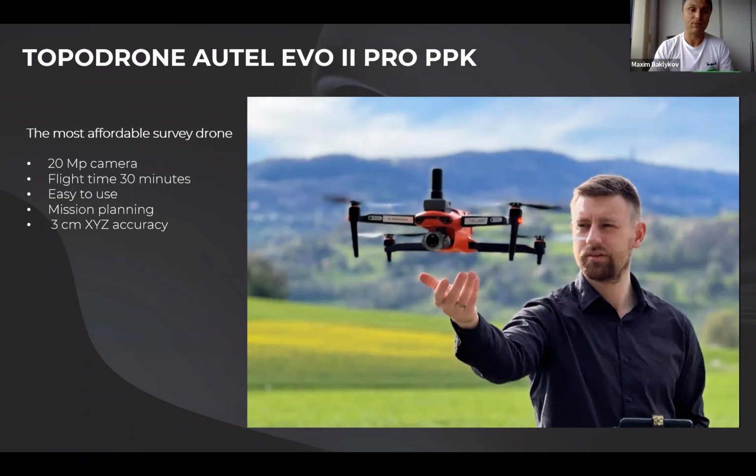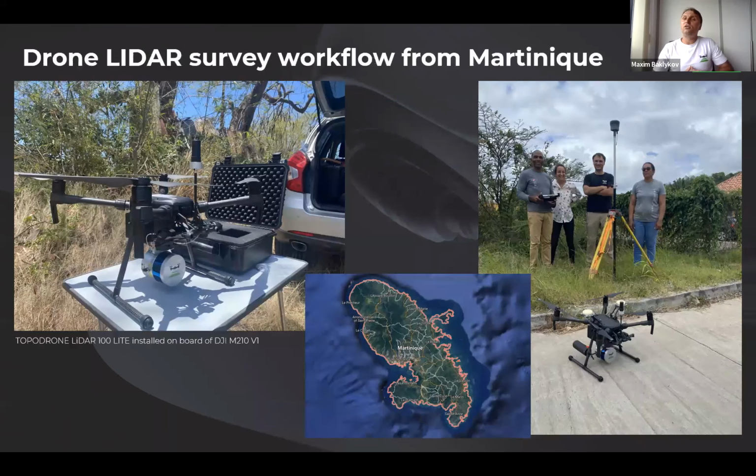achieve very good accuracy. And I was very impressed by the quality of Autel together with our PPK model, when we can achieve accuracy within 3 centimeters. And I will show you in real examples how to achieve accuracy of a three-dimensional model within 3 centimeters. But in the beginning, I would like to describe the situation. Why did we decide to move to Autel?